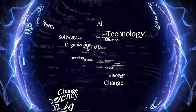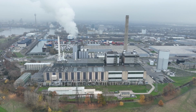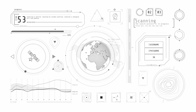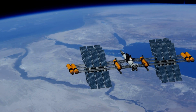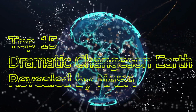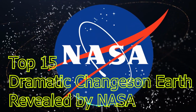Our planet perpetually transforms, though as humans, we may not always perceive its ceaseless flux. Fortunately, NASA has meticulously captured Earth's geographical shifts from outer space for decades, revealing myriad unexpected changes. Let's delve into 15 of the most striking alterations to our world, as documented by NASA.